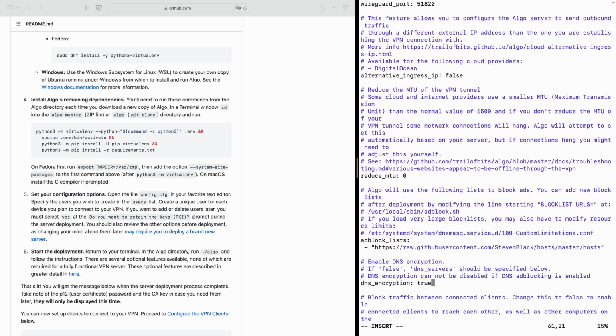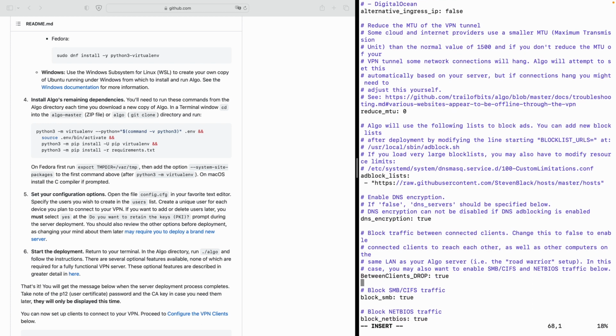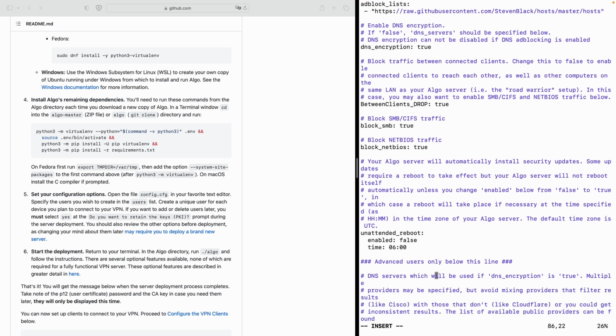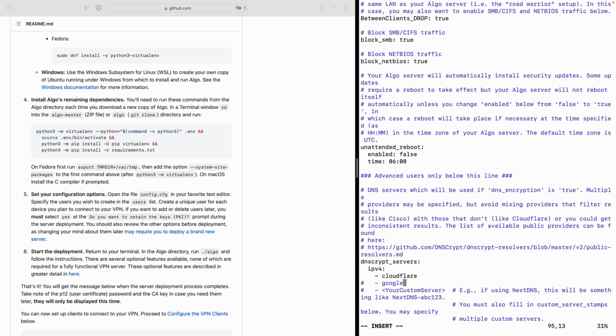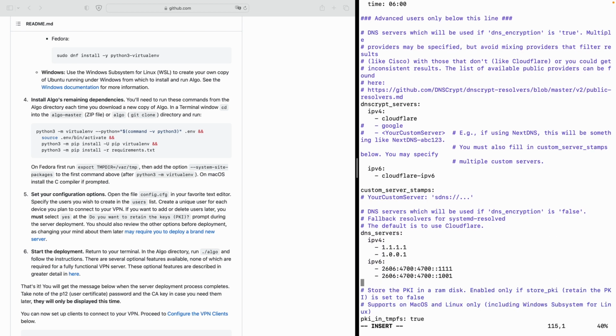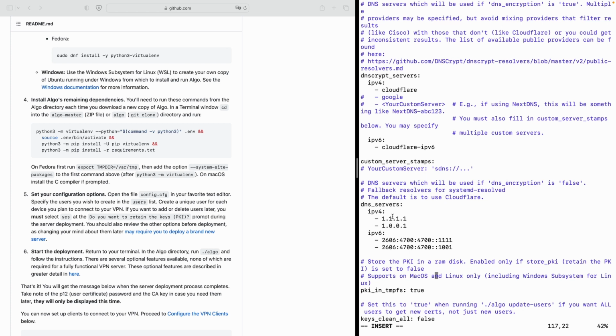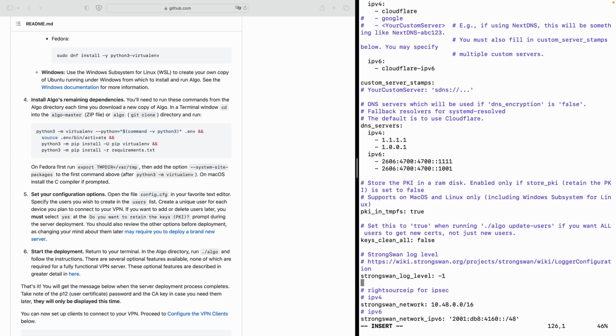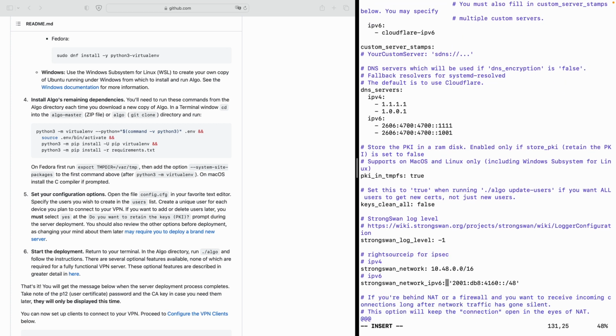And the next thing we want to edit is, let me check. Yeah, you can keep the default DNS servers as they are. Yeah, this is the parameter strongSwan log level we need to change. By default it is 2, but we will change it to -1, which will basically make our VPN server completely silent, which means no logs at all.